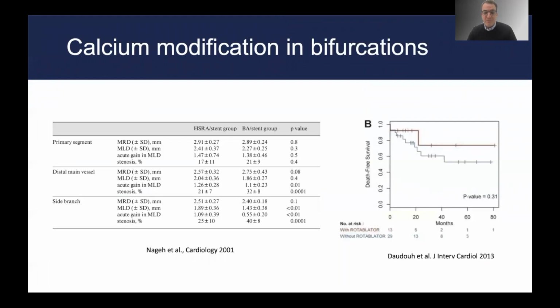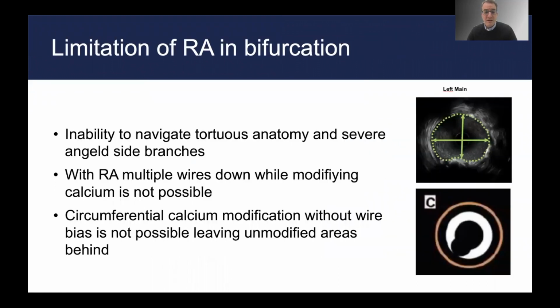If you look at the published data, even when calcium modification tools such as rotational atherectomy are used, the results demonstrated no superiority in comparison to the standard procedure. So there are obviously some limitations coming along with the rotational atherectomy.